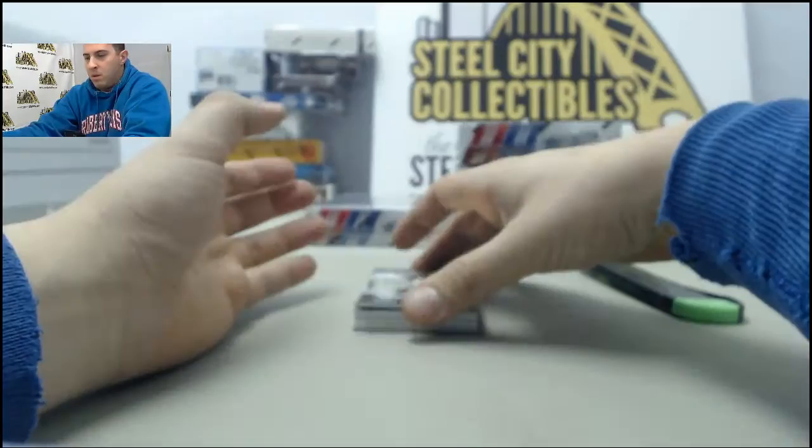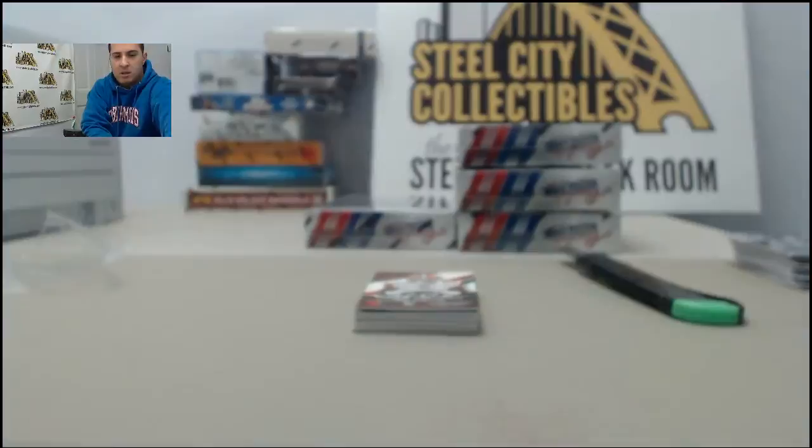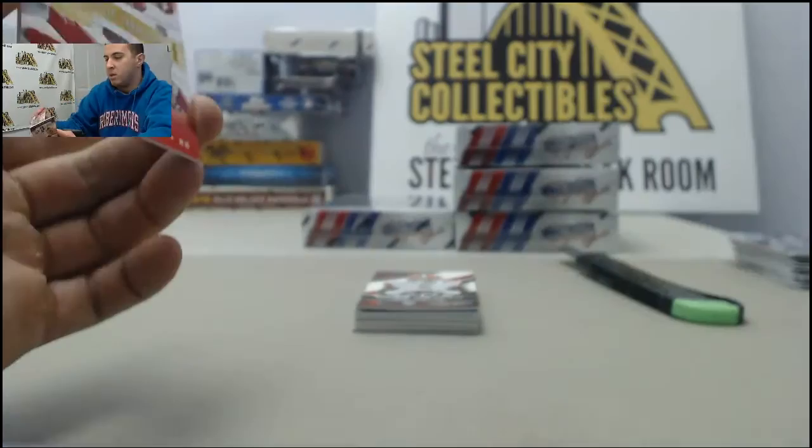Derek Carr, Khalil Mack, and Aaron Murray, and DeAnthony Thomas. You know what? Let me see if I have two of these here. Yep, two of the same card, guys. What I'm going to do for you guys, whoever has the Oakland Raiders and the Kansas City, since there's two, I'll just give you guys each one whenever I go to do it. So each of you guys get one of those. I'll make it fair for you guys.